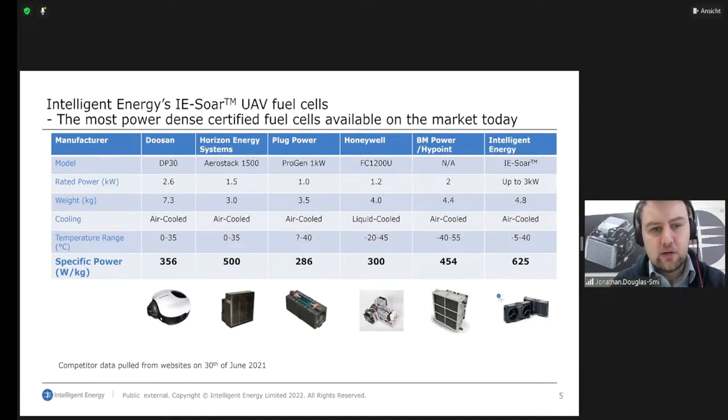In terms of where we are versus our competitors, here is a slide which really captures how we stand up against the competition. In our IE SOAR fuel cells for UAVs, we are the most specific power dense fuel cell available on the market. This is publicly available information. From early days, we have invested a lot of resource in lightweighting our fuel cell technology compared to our competitors, as we really saw a market for it, more so than other areas. So we put a lot of focus on our lightweight fuel cells, specifically for aerospace applications.